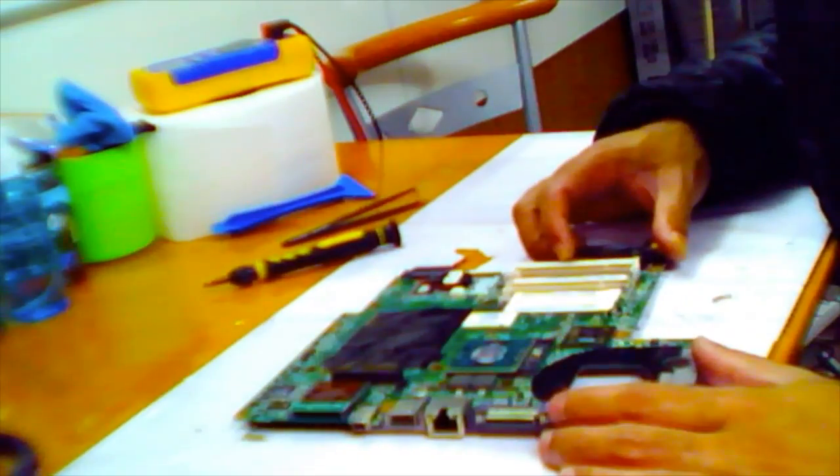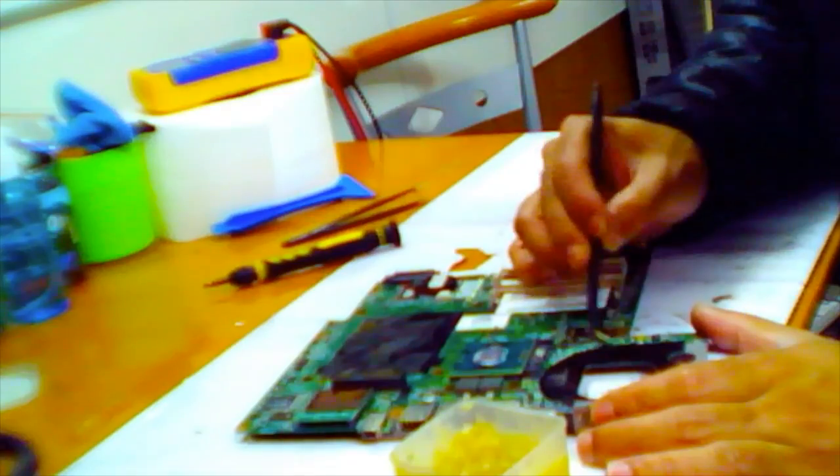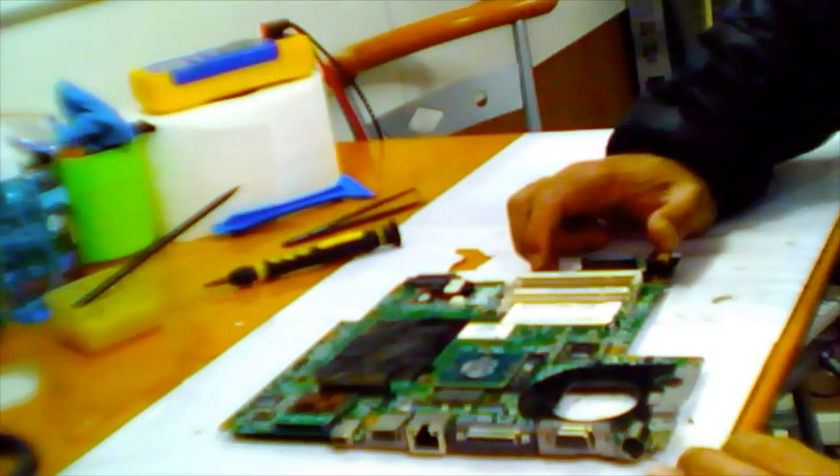To heat it up, there are lots of methods, because there are lots of other plastic parts and other little parts close to the chip. You have to be very careful that you are not destroying anything. If you destroy something, well, then your motherboard will be dead.